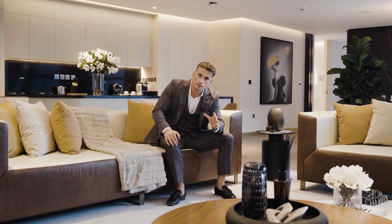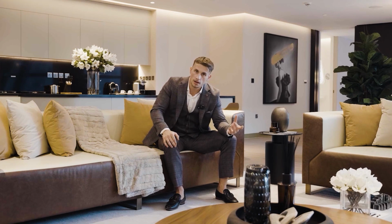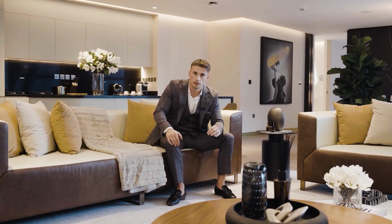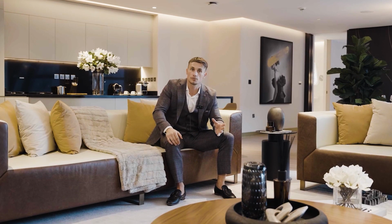Now, that doesn't mean that all developers are overcharging. It just depends on the demand in that area. You know, I see some Emaar projects now in The Valley or Oasis where the price points are heavily undervalued, and the appreciation we're going to see in the future is going to be huge.